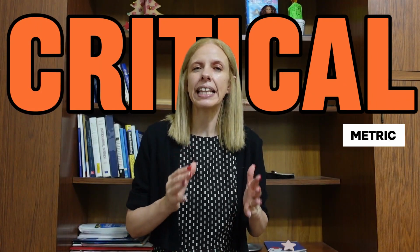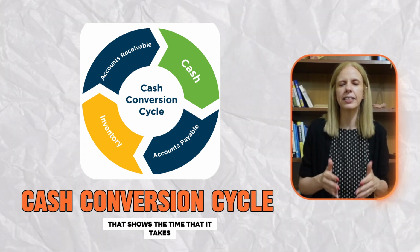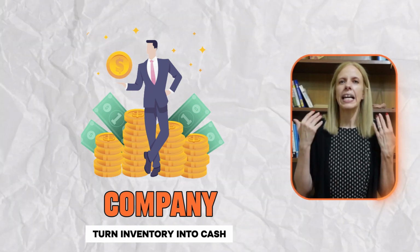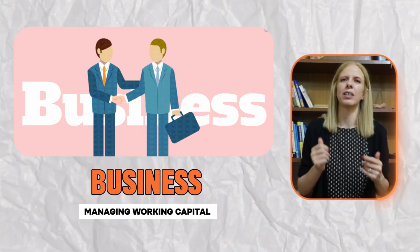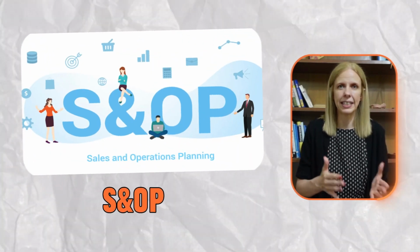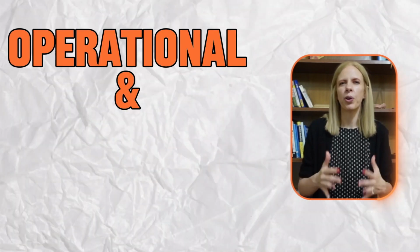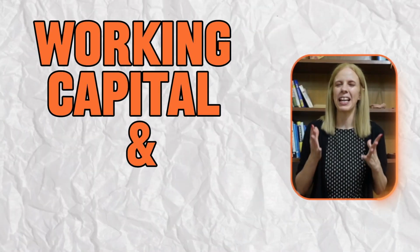A critical metric is the cash conversion cycle that shows the time that it takes for a company to turn inventory into cash. It shows how well a business is managing working capital. The inventory plan that is an output of the S&OP IBP process becomes critically important for operational and financial performance, including working capital. Wow! We have covered all the points about working capital and cash.